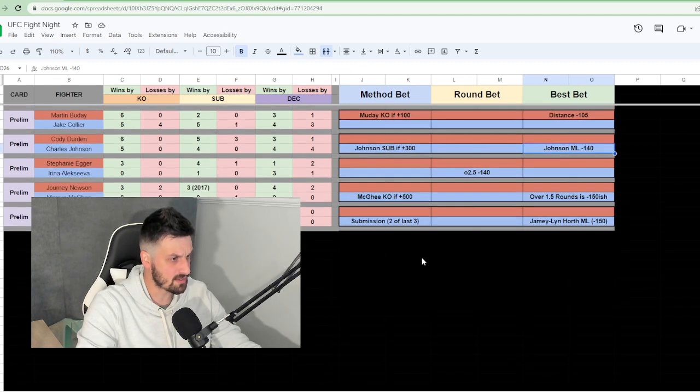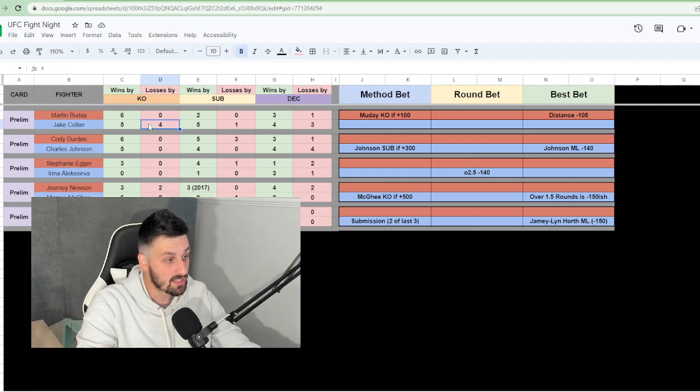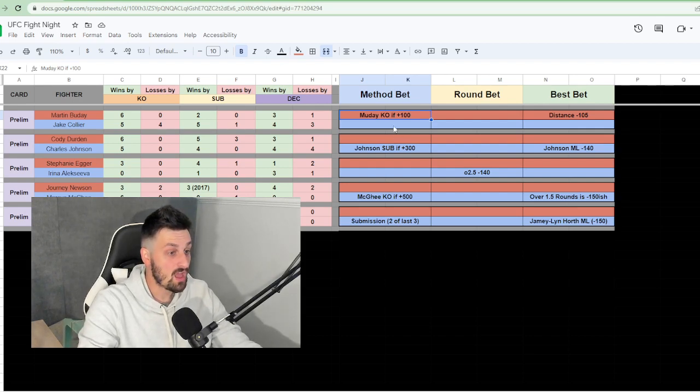Fifth prelim fight, second to last prelim fight. We have Boudet versus Jake Collier. Jake, man, this tells it all to me. Versus this. So we'll keep it really simple for now, and we'll say Boudet knockout plus 100 if it's there, if it's around there, if it's more, take it.